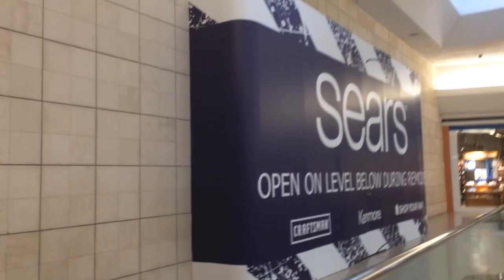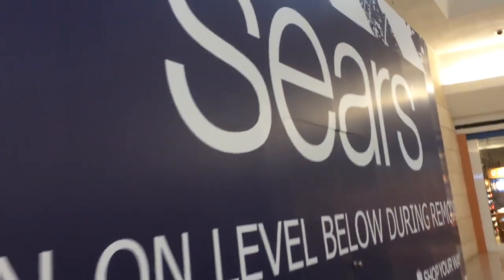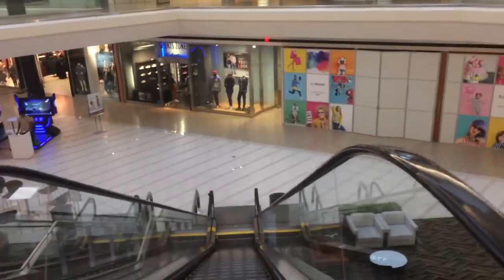This is the top level of Sears. As you can see, it's boarded up and closed. It closed like a year ago. And I hear now it's going to be a Dave and Buster's. Let's go to the lower level of Sears, which is the part that's still open.